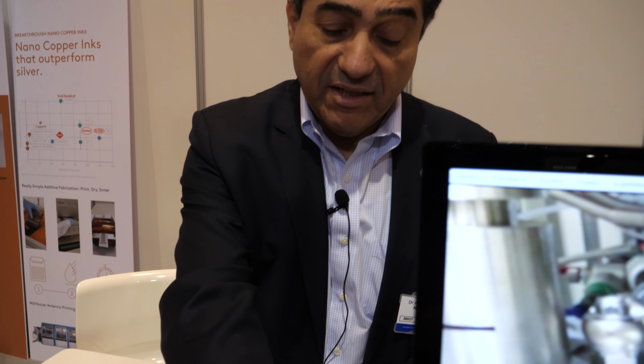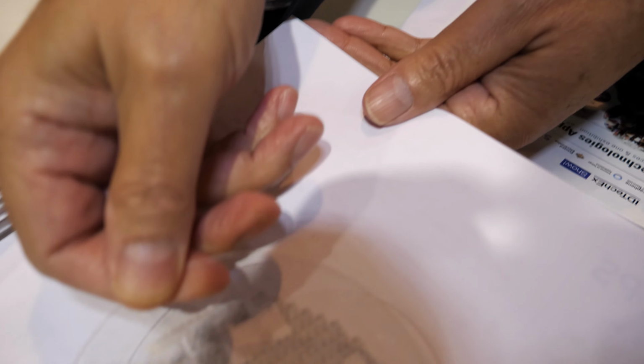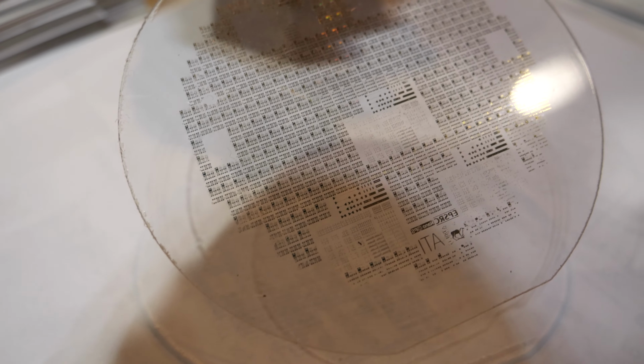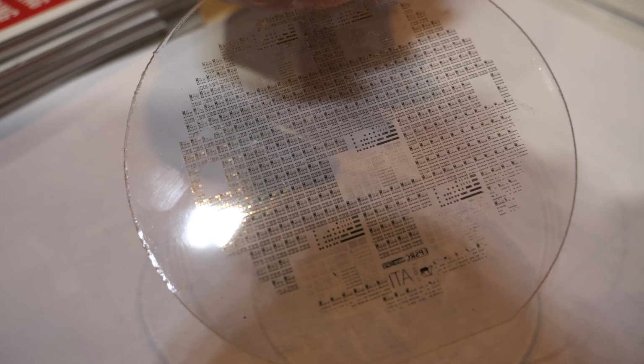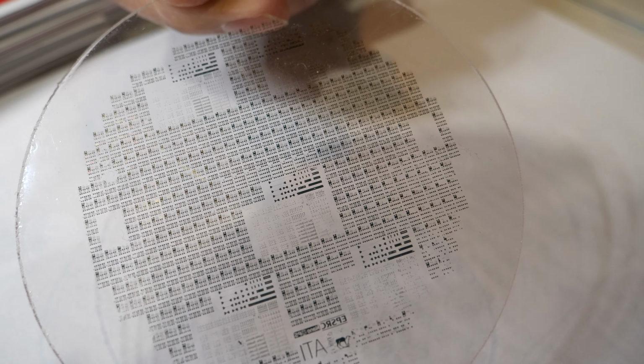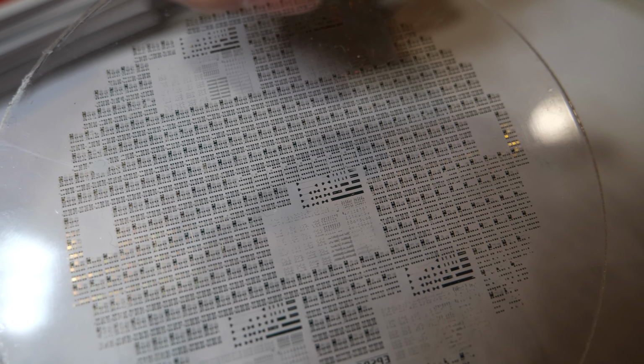And you can do it on plastic. This is silver on PETG, for example. You can do it on silicon, glass, sapphire, a variety of substrates. So what do we see here? This is a circuit pattern from a customer. Let me go back to this one.